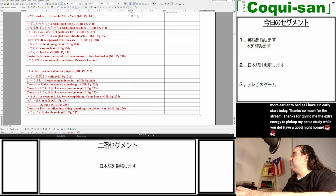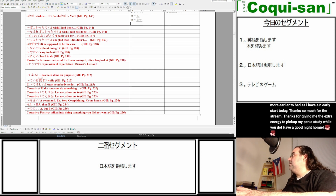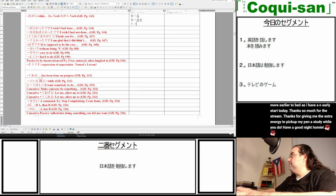Then we have tabemasu. And then what you'll do is tabe nagara. Tabe nagara. So this is the "while" part. So you're saying "while you eat" right here. Tabe nagara. And then you follow it up with the verb.